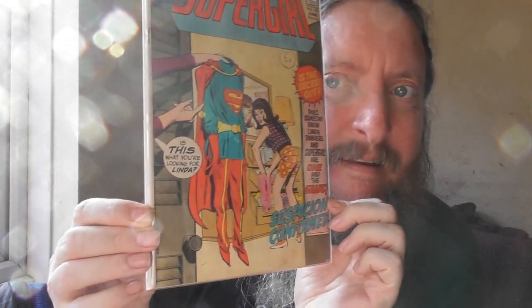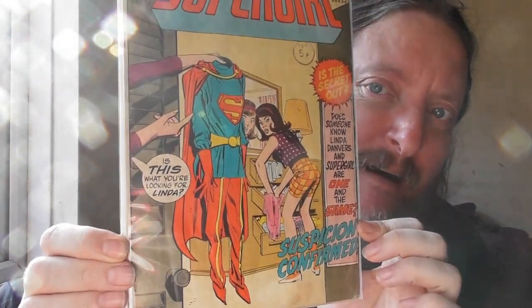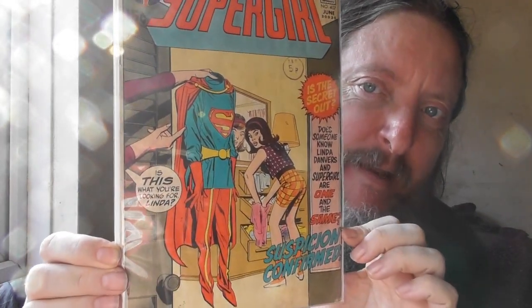And here we see Supergirl in Adventure Comics. Is this what you're looking for, Linda? Is the secret out? Does someone know Linda Danvers and Supergirl are one and the same? Suspicion confirmed. And you can see a pair of hands there holding Supergirl's costume from out of the panel, coming onto the panel, dangling the costume there, much to Supergirl's chagrin.